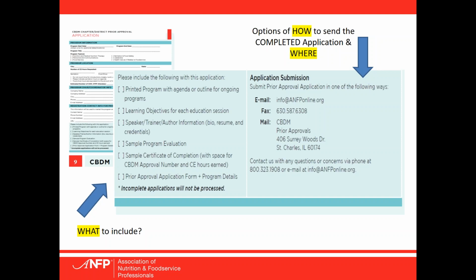When you send off your application, there's what we call the corresponding documentation that needs to go along. So the printed program with agenda and outline, learning objectives for each session, the speaker bios, resume, or credentials, a sample of the program evaluation. How are you going to poll your members to see if they felt that the speakers did a nice job and they learned something? And then the sample certificate of completion.